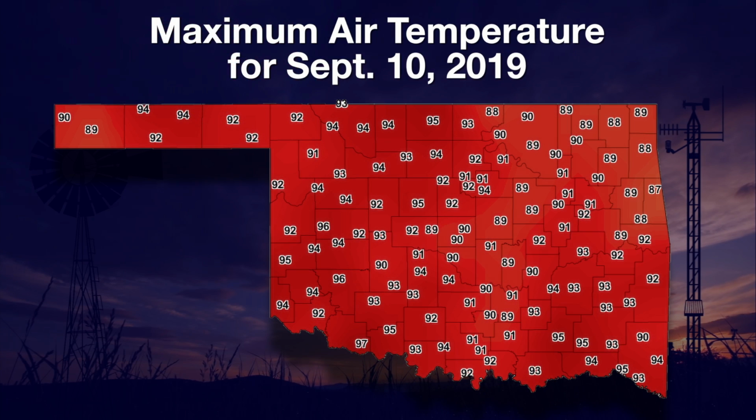Temperatures have been on the hot side for the last few weeks, even after the high-pressure heat dome moved its bullseye off of Oklahoma. On September the 10th, daily highs were mostly in the 90s statewide. While this temperature is not nearly as brutal as the hundreds we had in August, it is well above normal for this time of year.